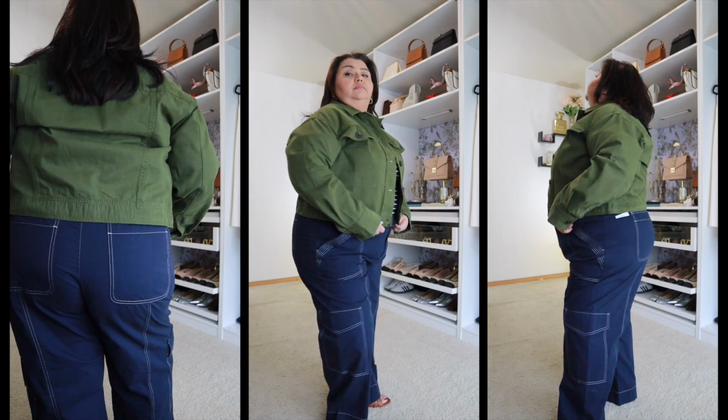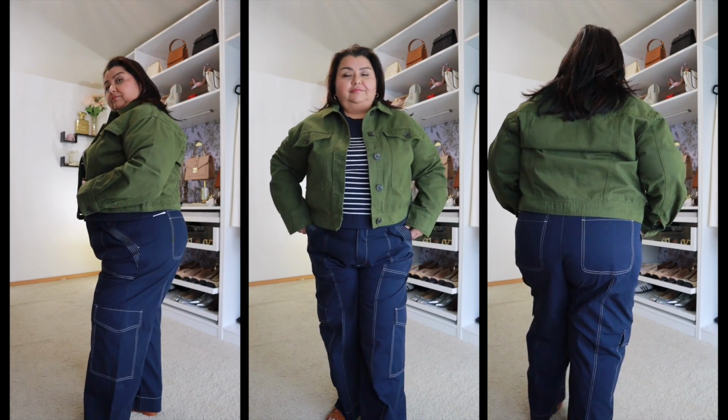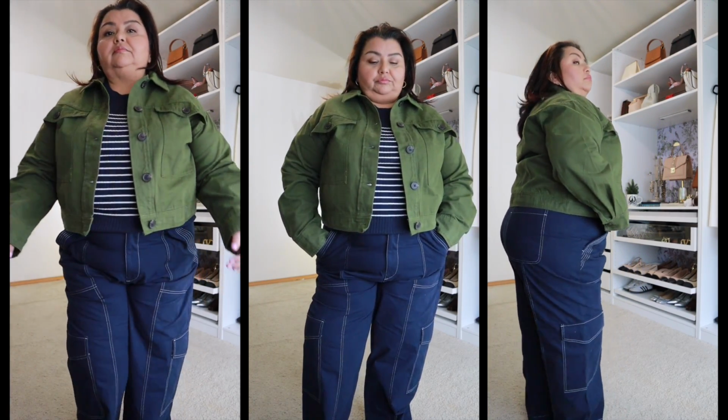However, the jacket is made really, really well. It is very nicely stitched. The fabric is nice and heavy. I think that this would work beautifully, like I said, in place of a denim jacket. And I do like this green color.